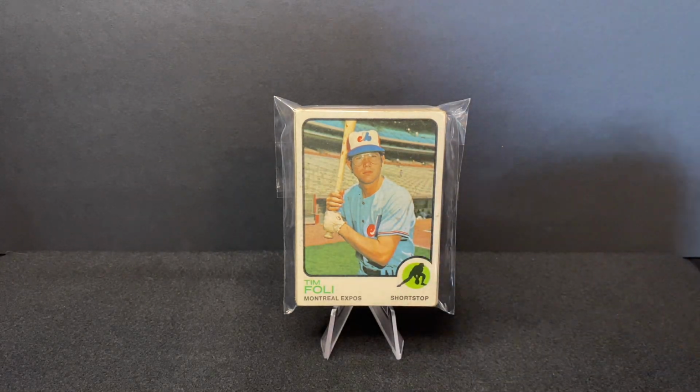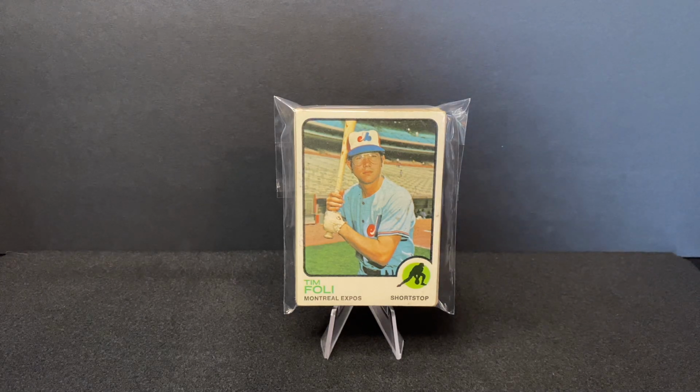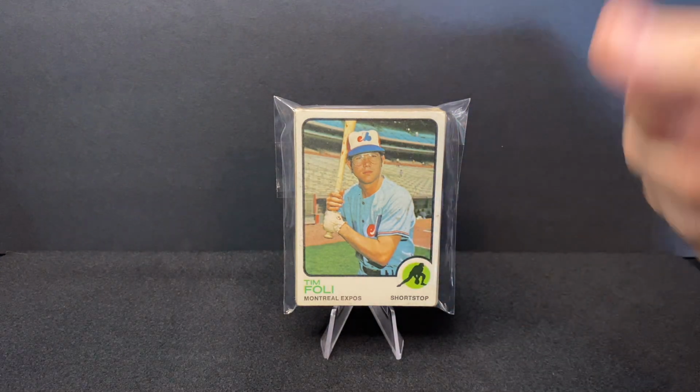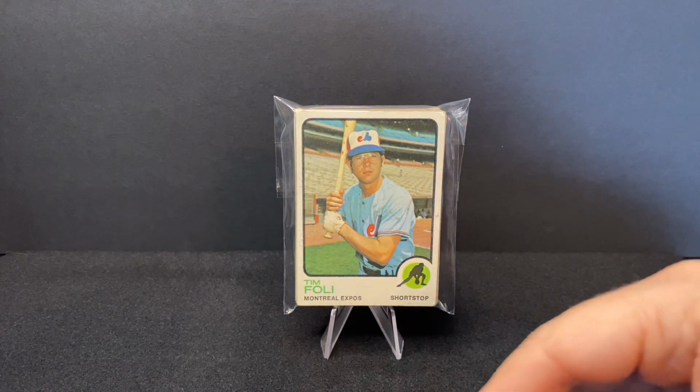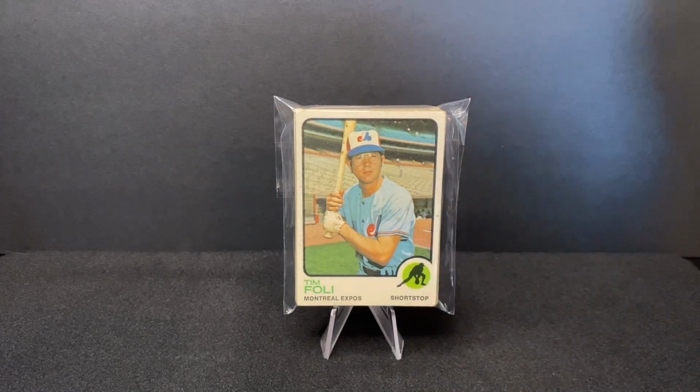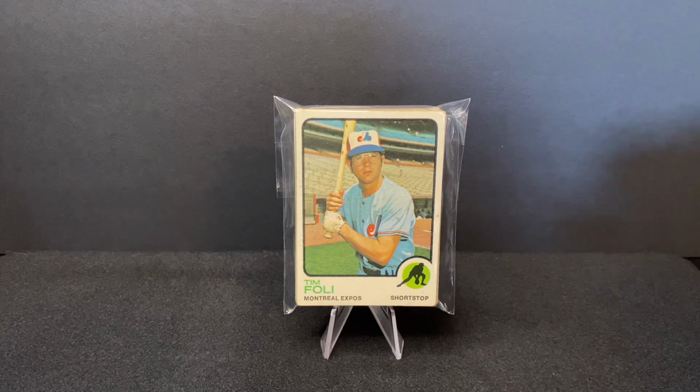Ooh, it's a mystery pack of vintage baseball cards. I bought this on eBay for about $10, and there's 30 cards in here. Other than this card on the front here, I have no idea who's in this pack. I don't know what years. It's a mystery that we're going to try to solve together today on Wax Pack Wisdom.